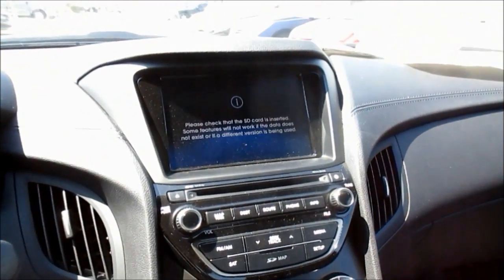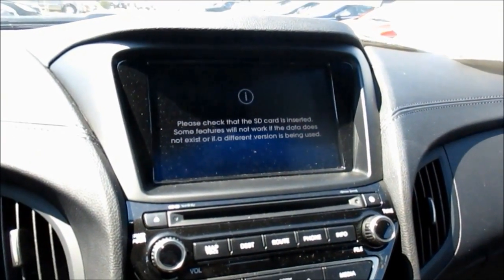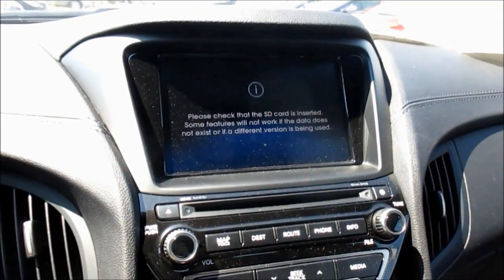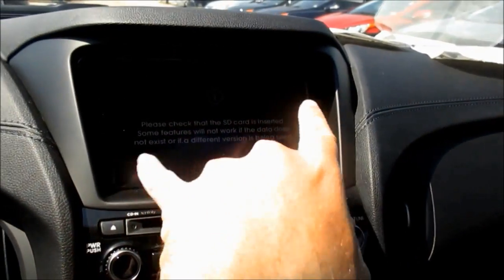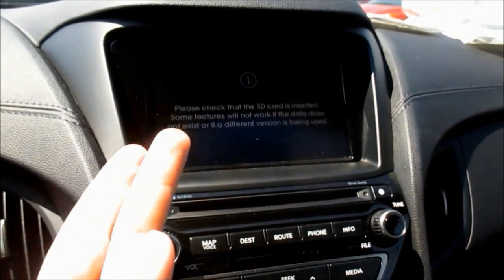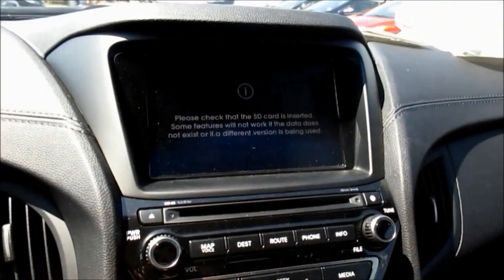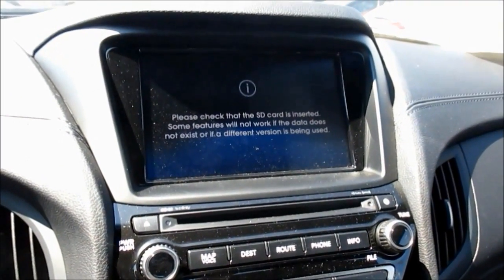Now, as far as the center console, you may notice a difference between the 2 liter model that we looked at, and if you haven't looked at it, feel free to browse for it. But you'll notice that this one has the high-definition 7-inch touchscreen display. Now, unfortunately, this one doesn't have the SD card in it, but it's pretty much all the same features that you would get in Hyundai's standard navigation system.